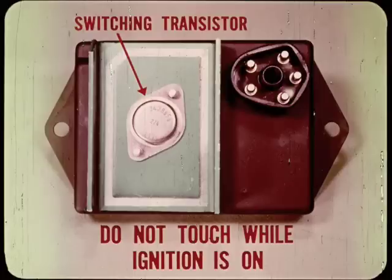I want to give a little warning about that control unit. This little round unit on the front is the switching transistor. That's the one that's connected to ground and interrupts the current in the primary circuit when it turns off. Don't touch it while the ignition is on. It can give you a pretty good jolt.